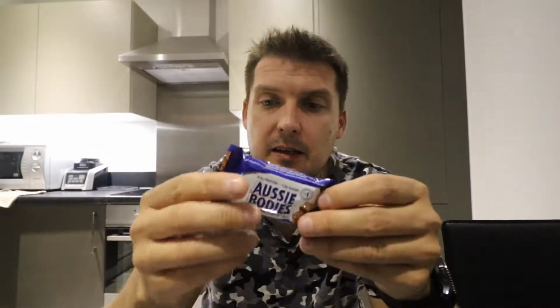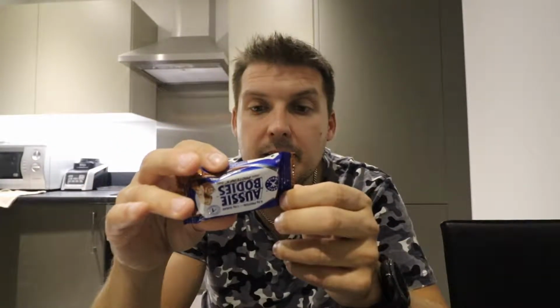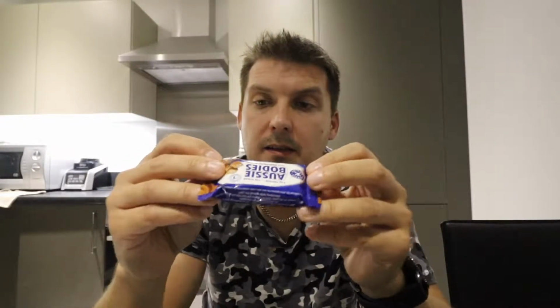Let's have a look at this a little bit closer, if I can see anything. So what do we got here? Per bar, 99 calories, 3.2 fat, 10 grams of carbs, but 7.4 are polyols, only 1.5 of sugar, 4.4 fiber, 8.5 grams of protein.